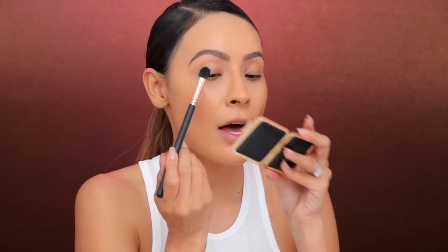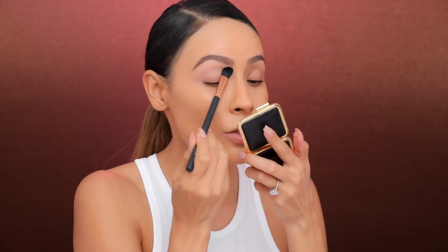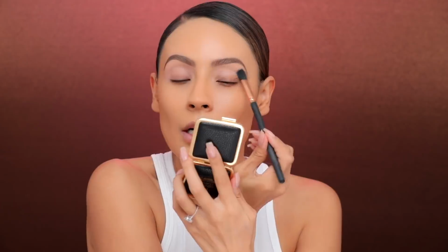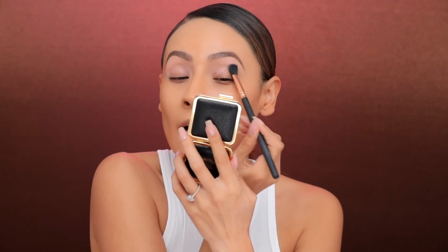And I'm gonna apply that on the brow bone and just kind of set the lid space a little bit here. I just got my brows done today by Kelly Baker Brow, and I'm just so happy because every time she does my brows, I love filling them in right after because they look so much nicer and clean.